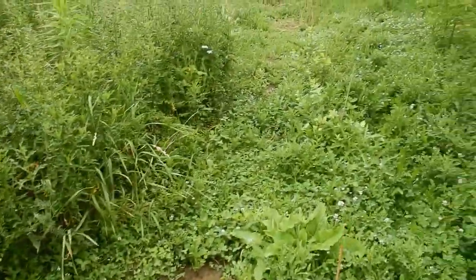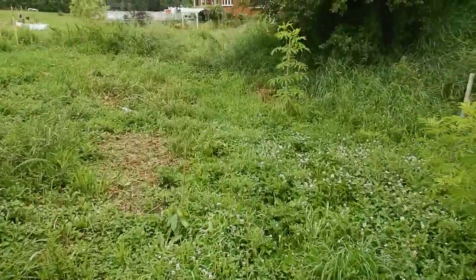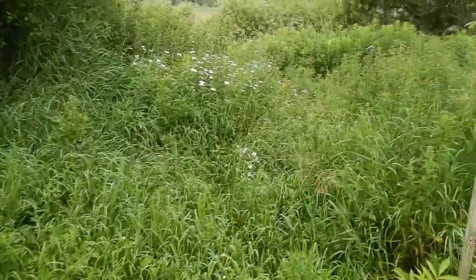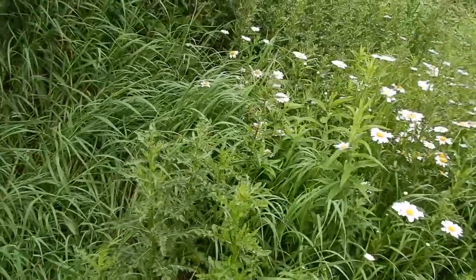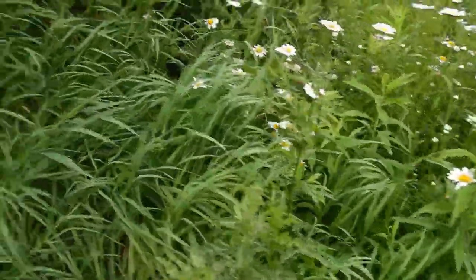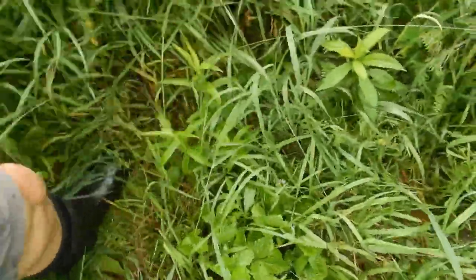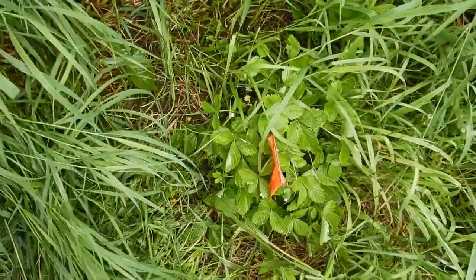Before we get to the chickens, I wanted to show you what's happening here in our berry patch. So we have Rachel's strawberry plant here. It's starting to get overgrown again with all of these other plants, weeds essentially. But you can see that it's got strawberry flowers on it already.